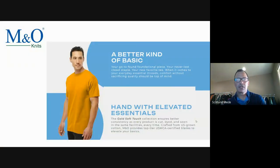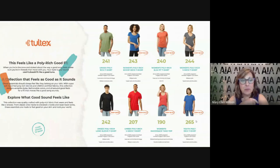Can I just, I'm sorry to interrupt you, but I just want to ask, as far as Tultex goes, can you give us some talking points other than the 65-35 and this price point? Tell us what makes Tultex something that my clients want to have.